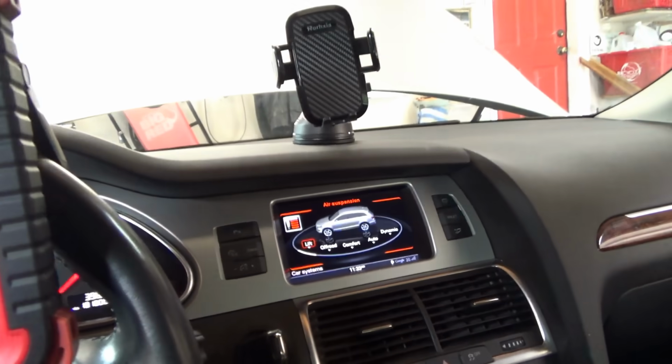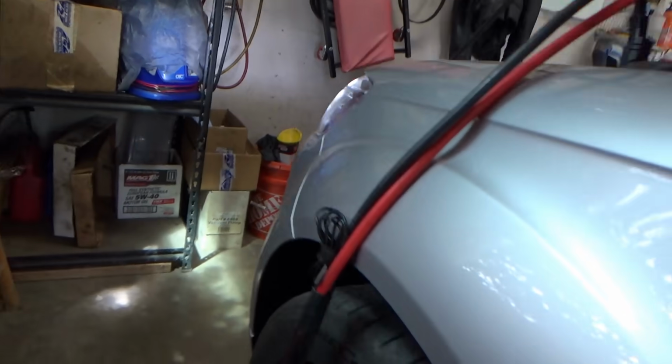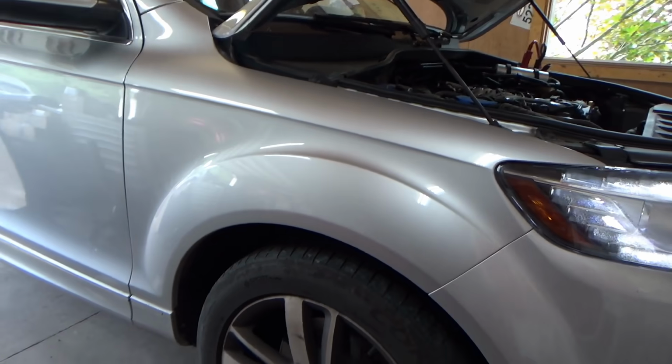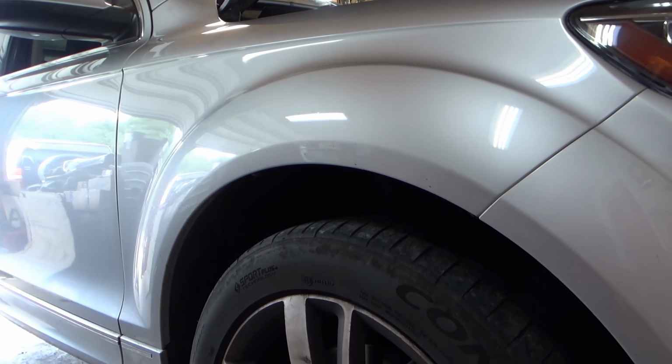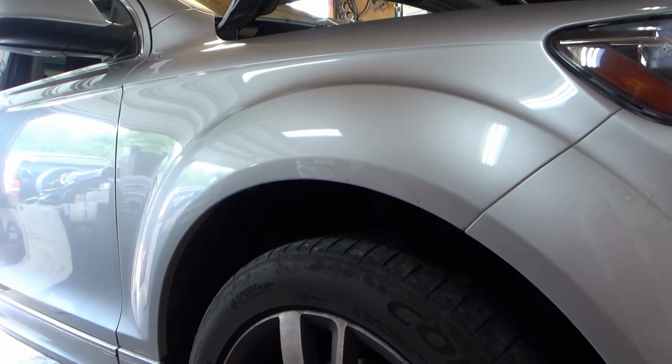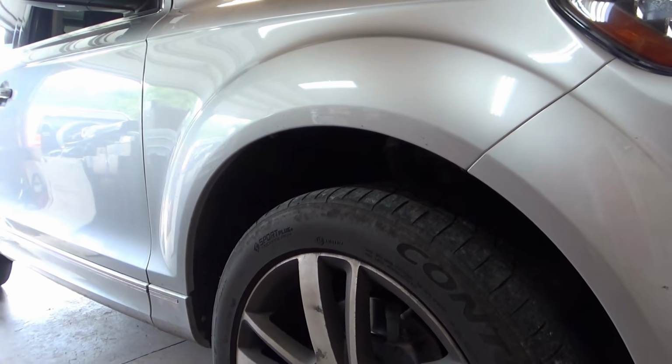Okay, now you can hear the compressor run. Let's see what's happening outside. It's definitely lifting up. It's raising up the front end. And if it takes too long, the compressor will overheat.